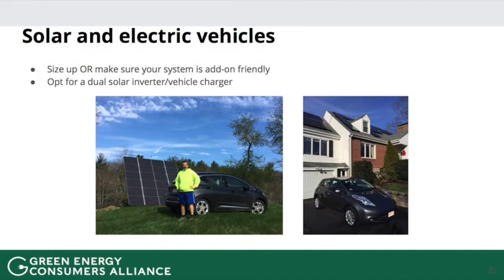One other thing that you can do is you can consider a solar inverter that is also an electric vehicle charger. So if you're going to install an electric vehicle charger in your home anyway, you can consider getting a solar inverter that has that dual function. The main benefit is that the federal tax credit for the solar installation extends to the vehicle charger in this case, but there is actually a separate federal tax credit for a vehicle charger anyway.